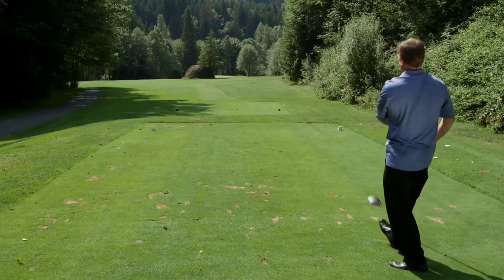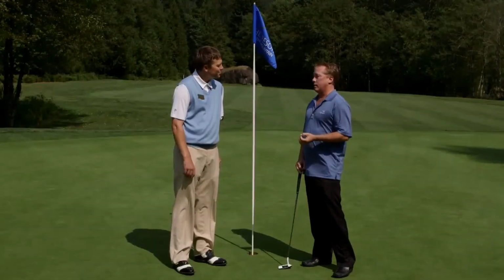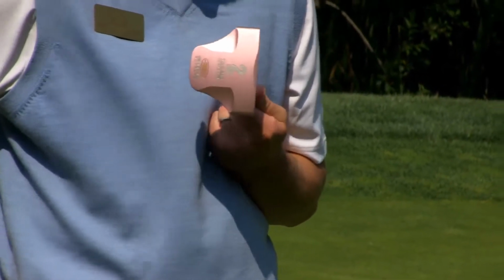Oh, sounded good. So I'm digging the course, I'm digging the resort, but I'm digging the pink putter. Leave the putter alone. We're gonna go into the pink putter. I like it, it's cool. What makes it go in the hole, we don't care what it looks like, right? No, we don't. Looks don't matter. That's my angle. Well, I like it.